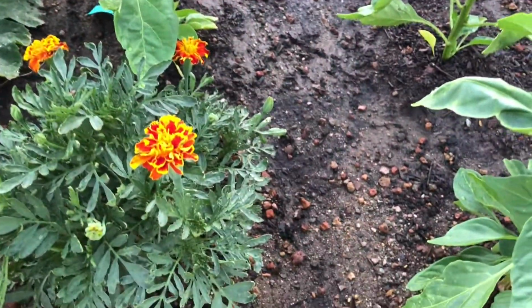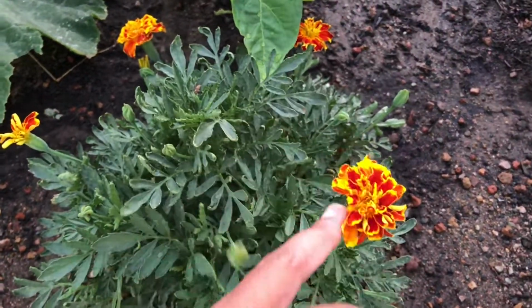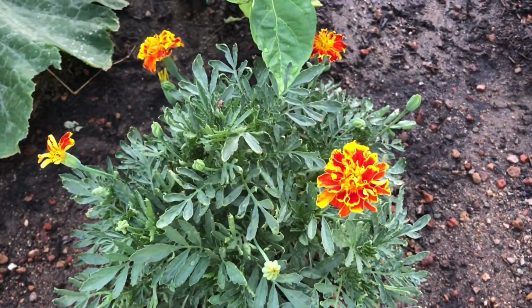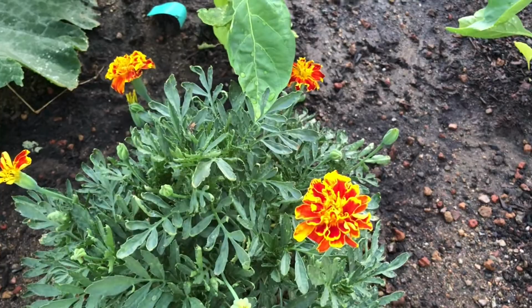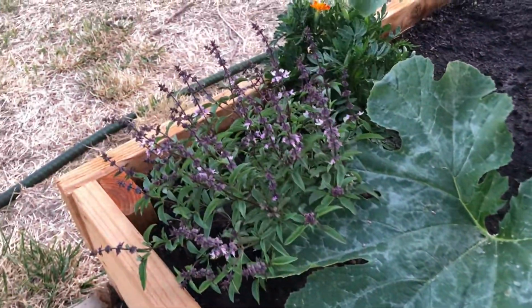The marigolds are looking really nice. All these plants looked awful when I put them in, just because they were in pots for way longer than they should have been. But things are starting to look good. And I love this corner here.